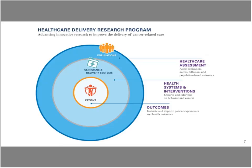The program's main mission is to advance innovative research to improve the delivery of cancer-related care. We have 3 branches, including the Healthcare Assessment Research Branch, which assesses utilization, access, diffusion, and population-based outcomes, the Health Systems and Interventions Research Branch, which supports research to observe and intervene on behavior and context, and the Outcomes Research Branch, where Erin and I are located, which supports research to evaluate and improve patient experiences and health outcomes.